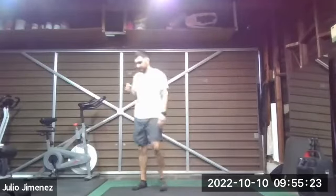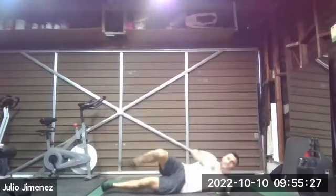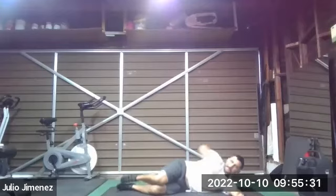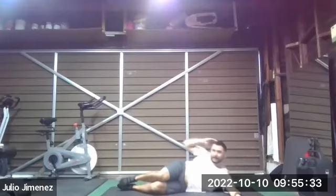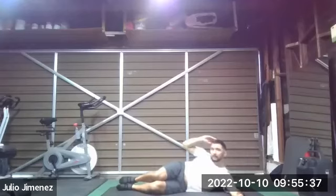All right, okay, let's get on the floor. You're going to go ahead and do side crunches. We're going to position ourselves, low bent knees, arms out, and then bring that elbow towards your hip. Go.